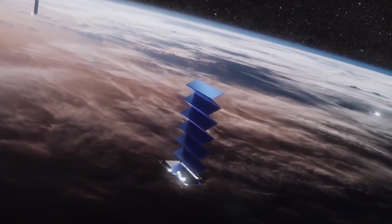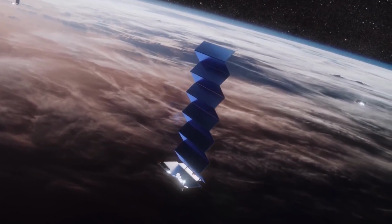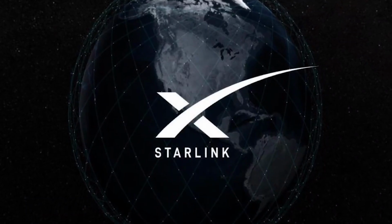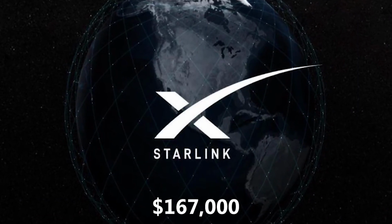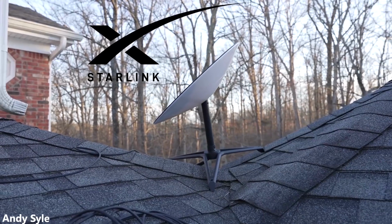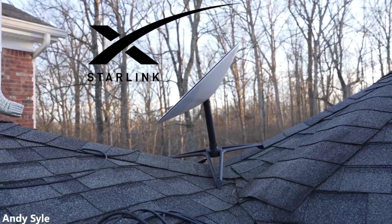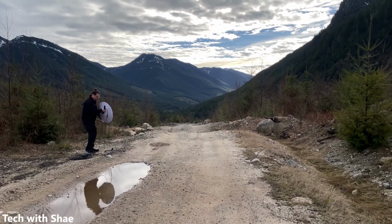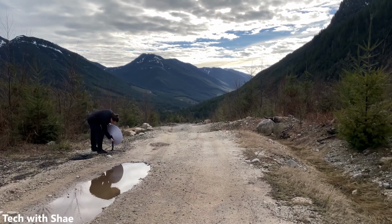Since we've already been conservative everywhere else, we'll say that SpaceX keeps these satellites in orbit for 5 years. That means that each satellite costs $167,000 per year, or a little less than $14,000 per month. At this point, if we figure out how many customers each satellite can support, we can figure out how much it costs SpaceX to provide service to each customer and how much it will subsequently profit.